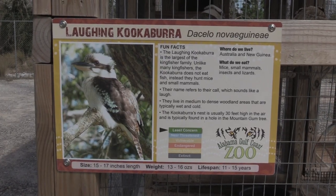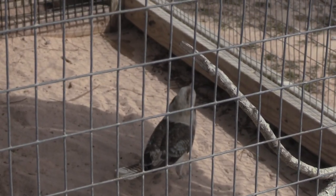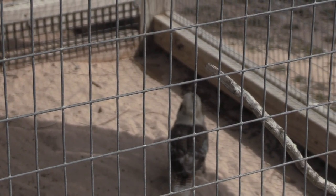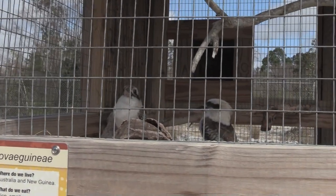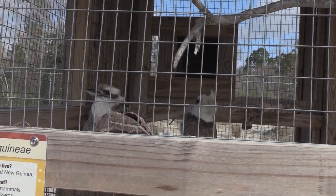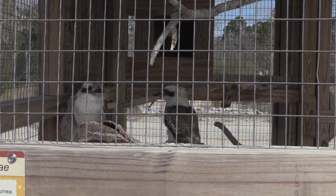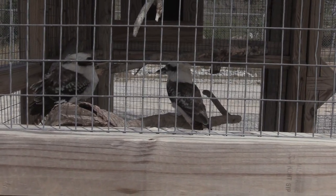Alright, I'm officially very happy. My favorite zoo bird, the laughing kookaburra. Oh my gosh, I just love these birds. Just from the look of them. I don't know, it's just something with the way they look. I've been lucky enough to be by laughing kookaburra at other zoos where they were very, very chatty. Such cool looking birds.